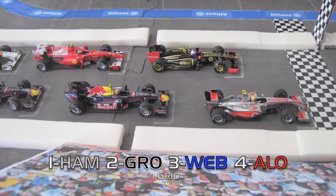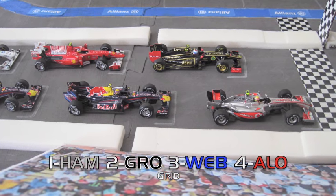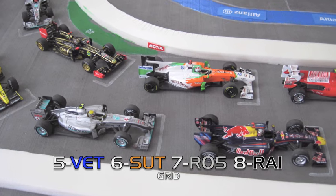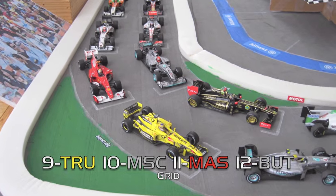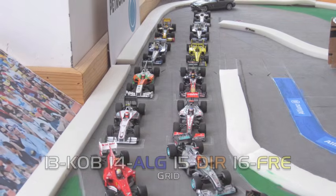Here's the starting grid. Lewis Hamilton on pole ahead of Romain Grosjean, so Hamilton's going to be watching his mirrors down to the first corner presumably. Mark Webber and Fernando Alonso are on the second row behind them. Sebastian Vettel's got some work to do to come up from 5th. Kimi Raikkonen's got even more work to do to come up from 8th. They are sandwiching Adrian Sutil and Nico Rosberg. Jarno Trulli, good to see him back in a Formula 1 car, and good to see that bright yellow Jordan back on the grid. He's ahead of Michael Schumacher, Felipe Massa and Jenson Button. Another mediocre qualifying one there.